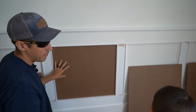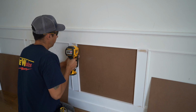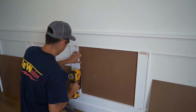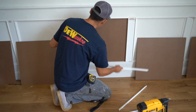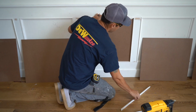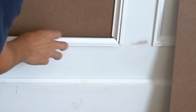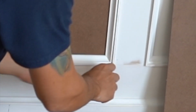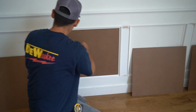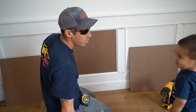So I'm going to ask you to go over there because I don't want a staple to deflect and hit you in the face. And that's how it's done right there. So put your safety glasses on, man.